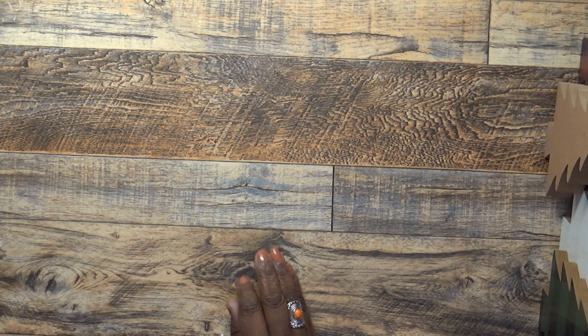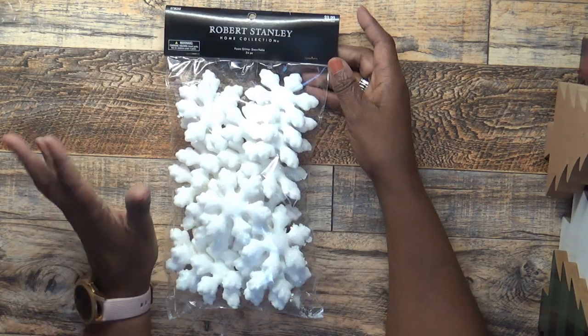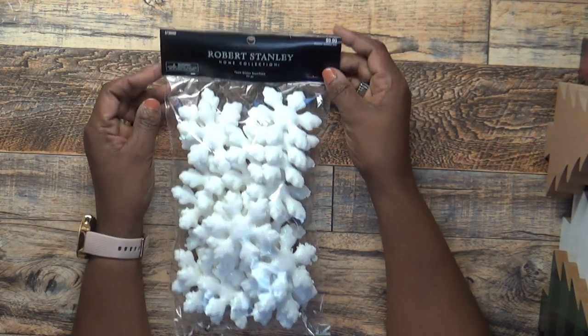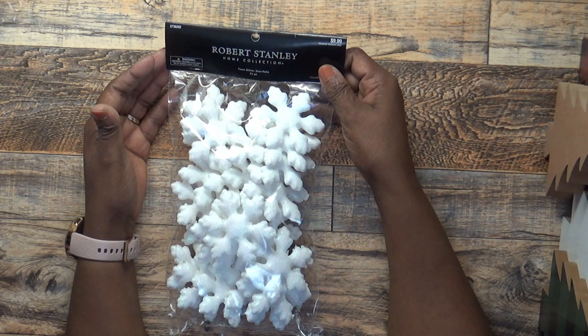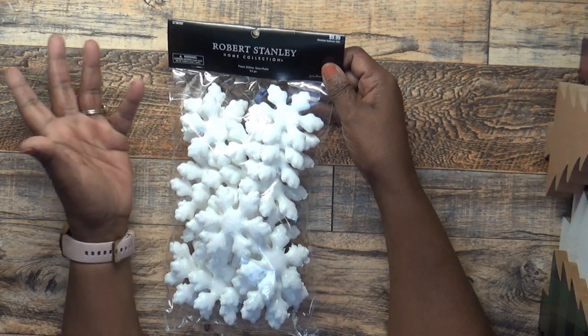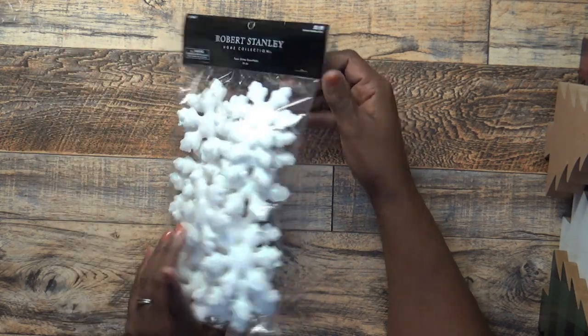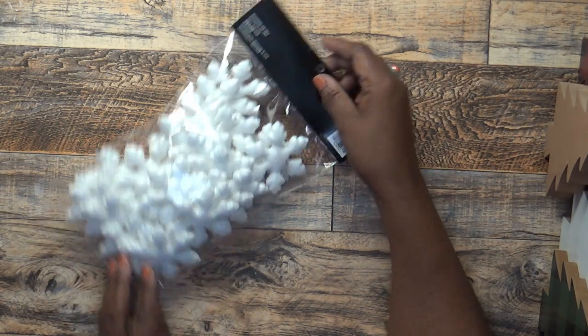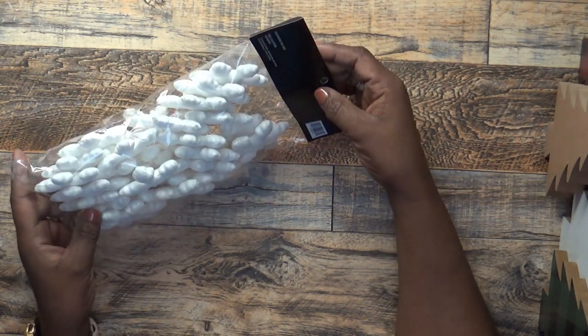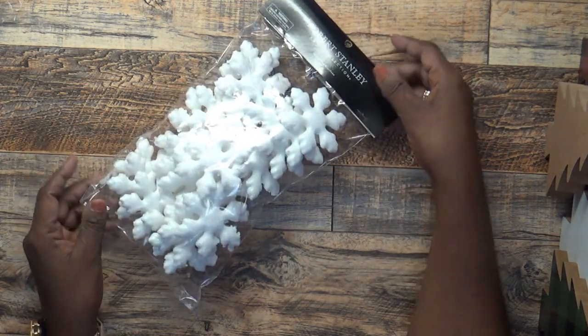I also picked up these. Everything I'm getting ready to show you now was 90% off. Okay, so I paid 99 cents for these, and this is Robert Stanley Foam Glitter Snowflakes, the Home Collection. I had to go through and look through the bags because some of these were broken inside the bag. So this was the best one I saw.